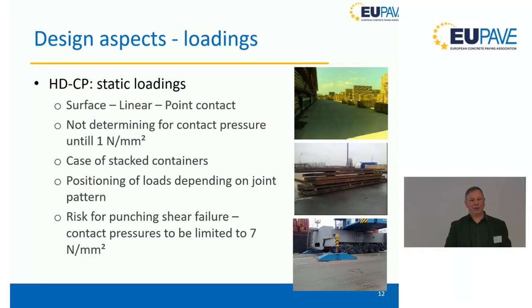So for the heavy duty concrete pavements, the static loads can be well distributed over a surface. They can be linear. Sometimes you can have point effects. Then there can be a risk for punching shear failure. So you have to limit the contact pressures. Normally 7 newton per square millimeter is really a maximum. Below one, it's not really determining. Then it's more the heavy vehicles that will count. A particular case of static loadings are the stacked containers, but we'll hear more about that later on in the presentation of Professor Ceylan.